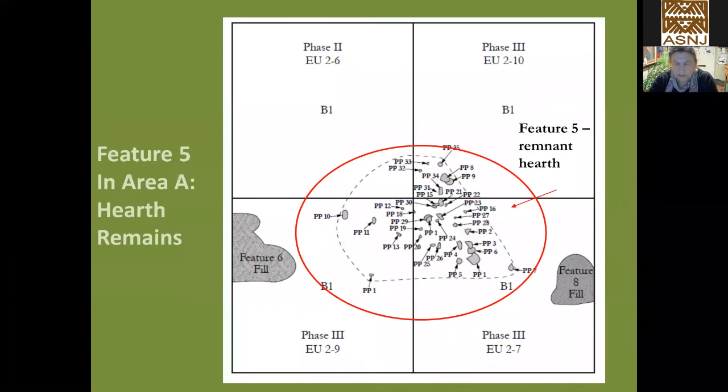So here's a map that shows you Feature 5, the hearth feature. We're very interested in subsurface cultural features in that they can provide more detailed information, that they're the preserved location of human activities where artifacts, soils with residues from use, and charcoal for carbon dating could all be associated in one location or place, and then we can look at these together.